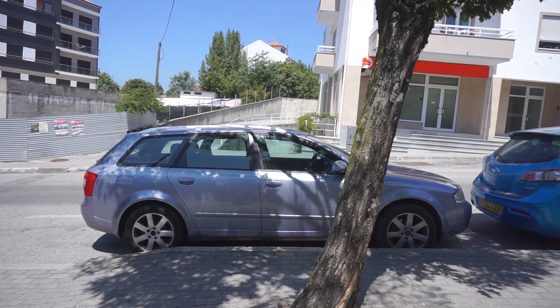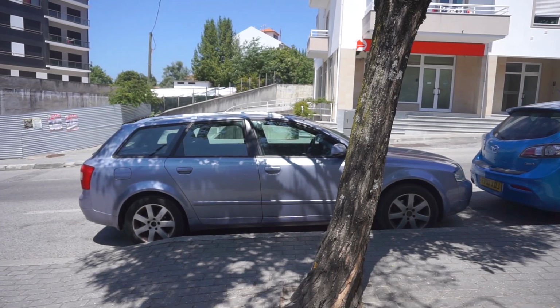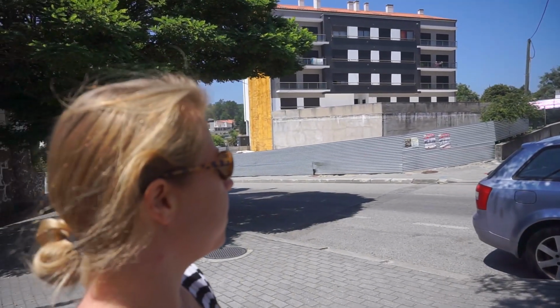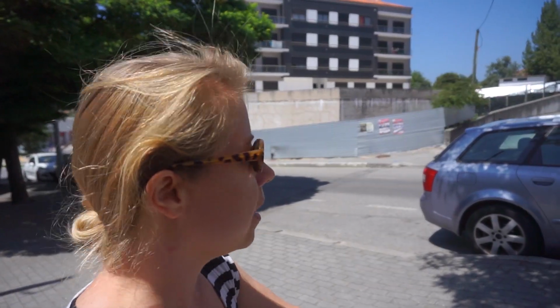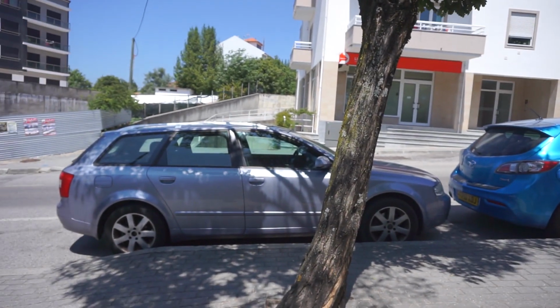So I've just parked up next to this Audi A4, and we're looking at the size difference. It doesn't look like you get much extra space, do you, Sash? No. The boot does look a little bit bigger, but the actual interior of the car looks exactly the same. Yeah, you don't really gain much. No. We have to look into this a little bit more.